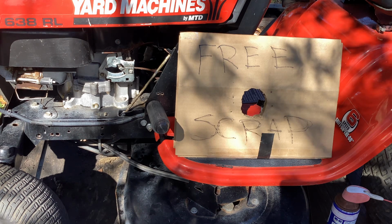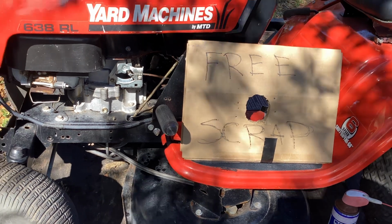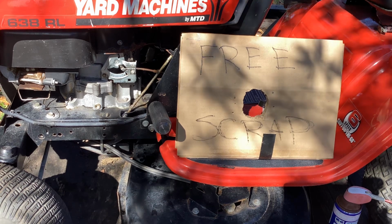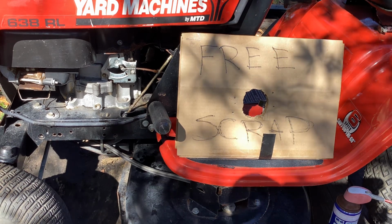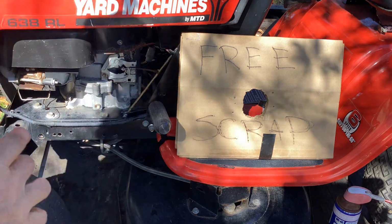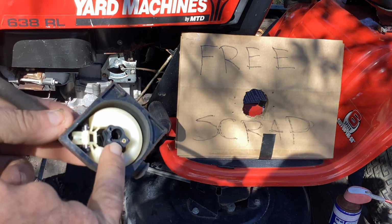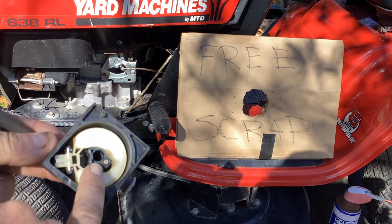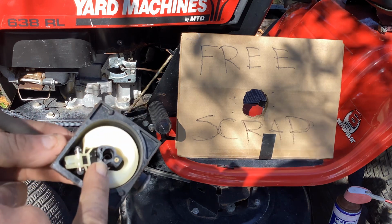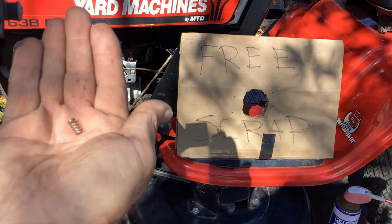I picked up this 2009 Yard Machine rider for free. Uncle Brad told me it was on the side of the road, so I ran out there and snatched it up. We had taken the bowl off of this and I had dropped the emulsion tube. I went to somebody's video and saw that there's a tube here, then went back to my original video of this and saw that the tube was missing. There is a spring in there.